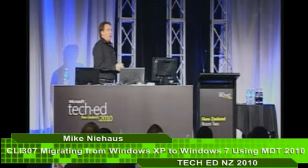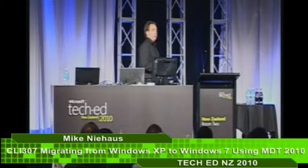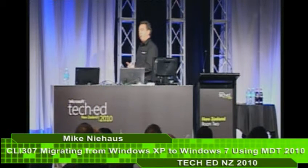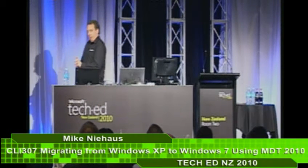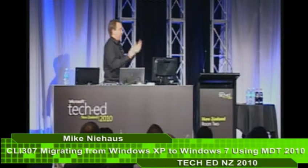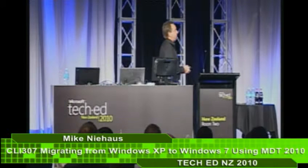How many of you went to Rhonda's session earlier today talking about XP to Windows 7 deployment? That's kind of what we expected to happen. Why would you put two sessions in the same event with the same basic topic? Well, apparently it's a popular topic. People want to hear more about it.